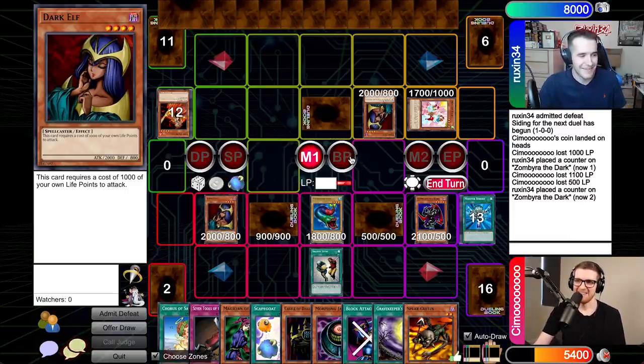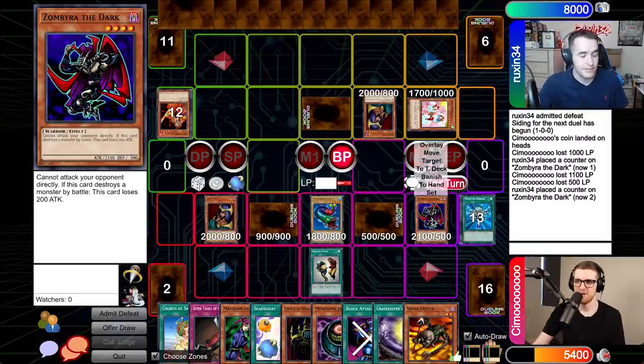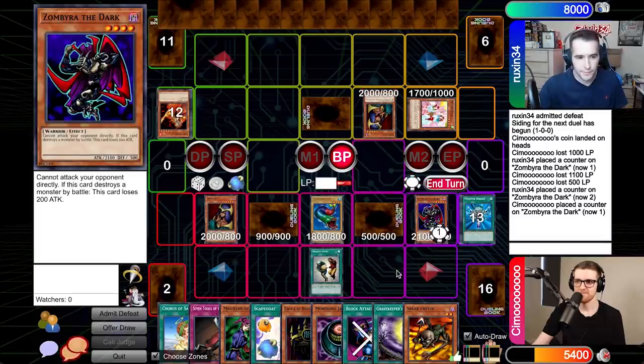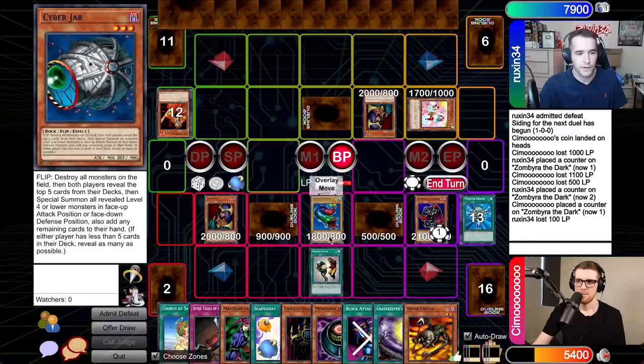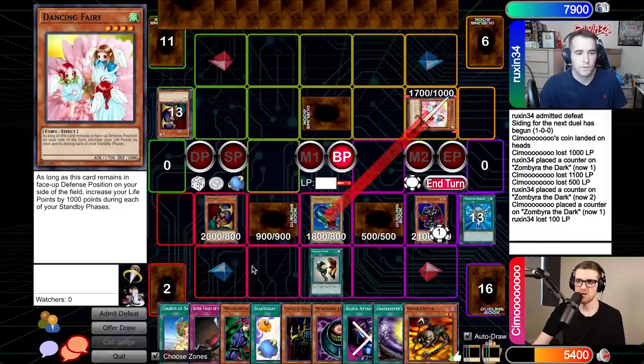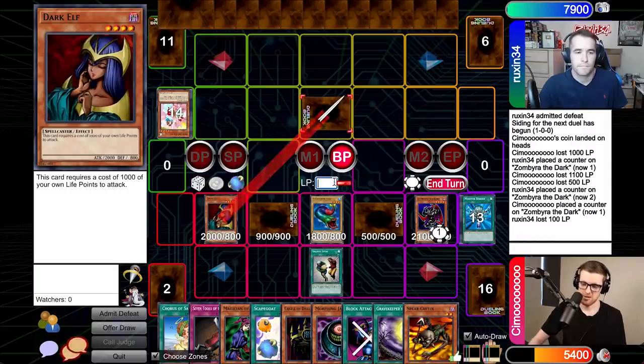That hurts a lot. Now, unfortunately, I'm not really going to be able to hit through here because you got a bunch of monsters off the jar, which sucks, but it is what it is. So I'll go to battle. To be honest, I'm going to hit into your Dark Elf, so you'll take 100. I'm going to take 100 here. Dark Elf's going to go to the grave. Then I am going to go 7 Colored Fish into the Dancing Fairy. Okay. And then I will hit the Hain Hain here because I do want to just get it off the field. Pay 1,000. So.